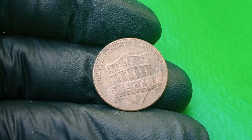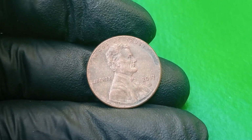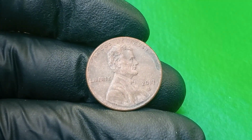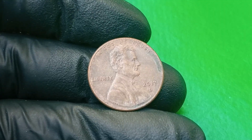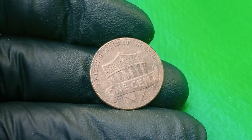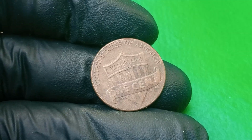The primary mistake that contributed to the 2017 D1 cent's skyrocketing value is a die error that resulted in an off-center strike, where the coin's design is shifted noticeably away from the center of the coin blank, creating a visually striking and unmistakable pattern. Off-center strikes are relatively uncommon but not unheard of in modern coinage, and their degree of off-centering and the area of the coin that is affected can greatly influence the coin's desirability and market value.